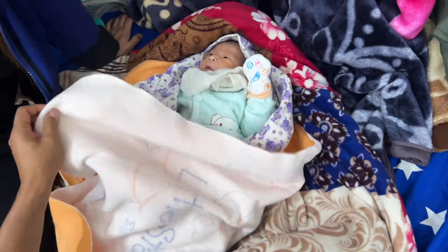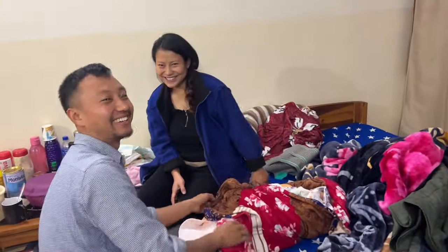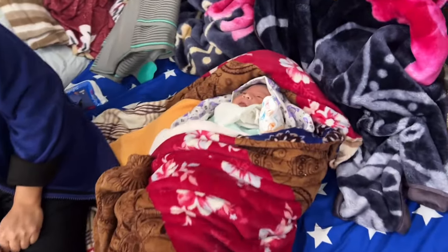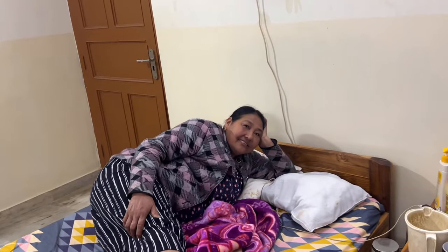The real motherhood and fatherhood starts. We are in a different stage now. Mother and fatherhood, the real deal after marriage is the baby. Motherhood, yeah, real motherhood.